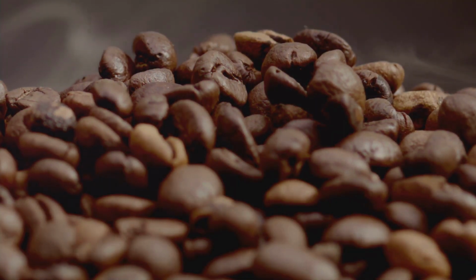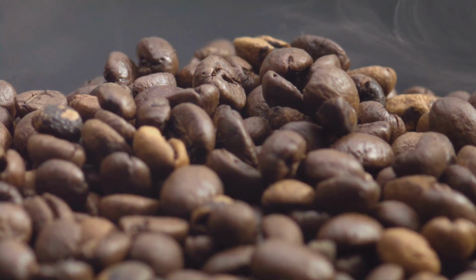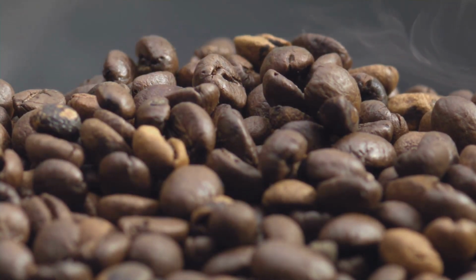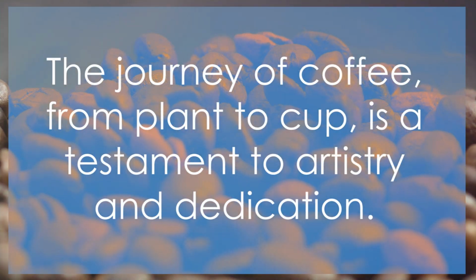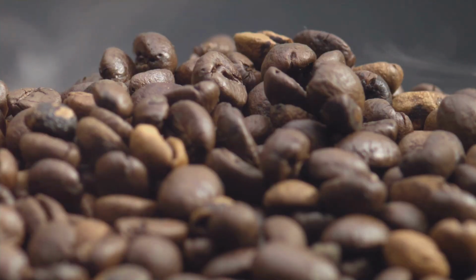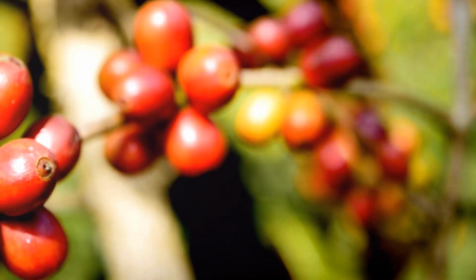After 25 months from being a mere drupe, enduring numerous processes, we finally have our coffee, ready to be brewed and savored. Each sip is a testament to the journey it has undergone and the artistry of those who've made it possible. But wait, there's one last thing I wondered about.